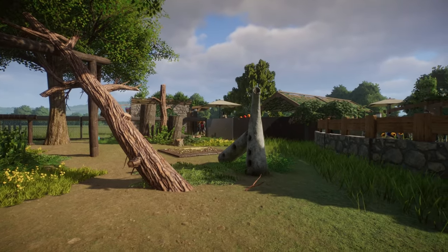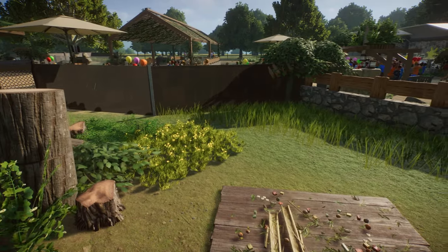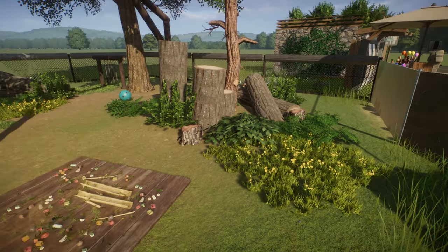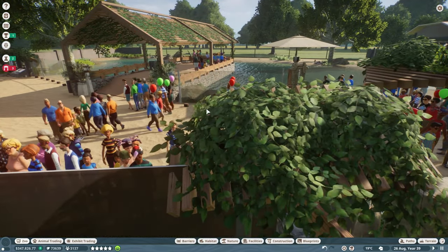Because they really don't have that many viewing points. The guests are too far away to view them over in this section. And I haven't really put much here that they can play on. I suppose they can climb on things, but it's not like the otters or the penguins who are right in the habitat.